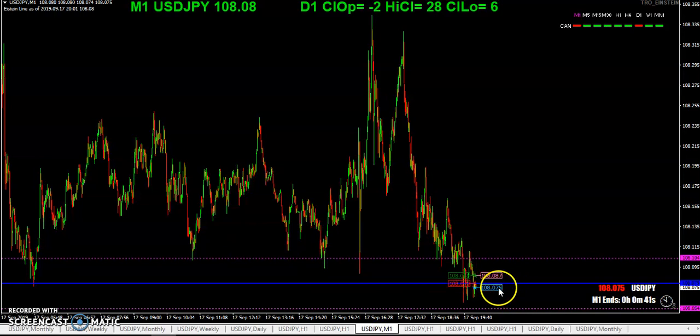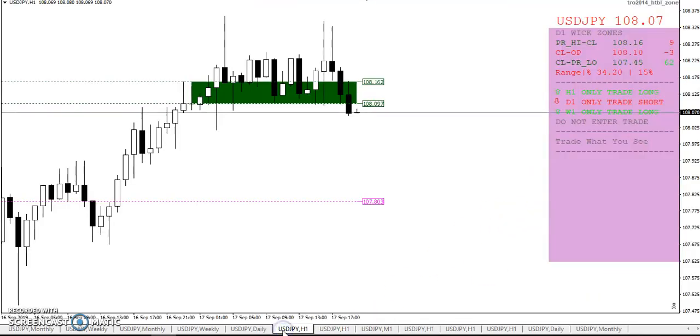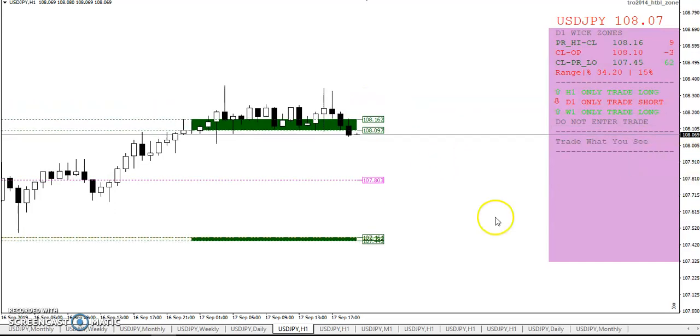And you can see here on the Einstein lines, since I've been shifting around, we missed out, but before I switched pairs, the Einstein line was cutting across about here, and there were some of these great spikes that you would have seen. And once again, since I just switched pairs, the tick chart's been obliterated. And here we have the dollar yen showing coming out of that upper wick zone. And there's the lower wick zone. It hasn't entered it.